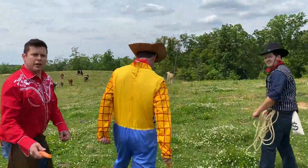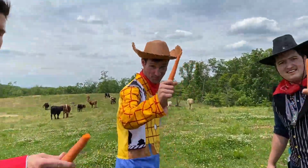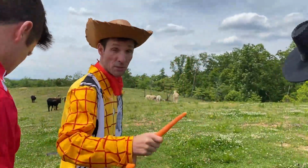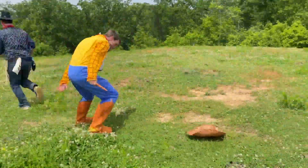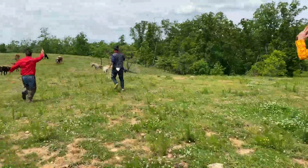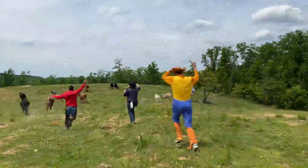So we're now gonna give these gentle creatures some carrots. Watch your step, because we know they want them. Here, give them some carrots. Hey guys. Come on, my head! We have carrots!